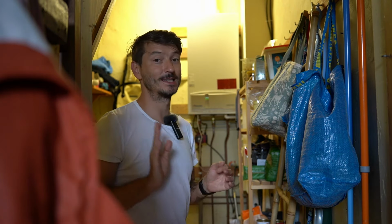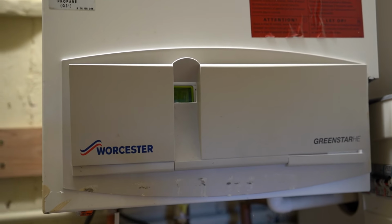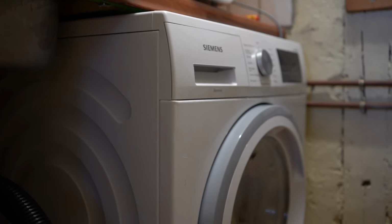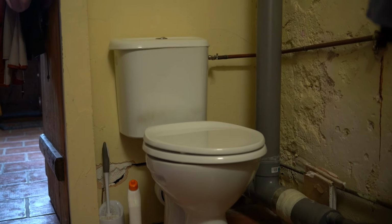Then it also has my electrical main board inside. It has my gas heating system for the winter. I have my washing machine in here, and I also have a guest toilet down here, which is really practical, but I never really let guests use it because I always feel a bit ashamed.